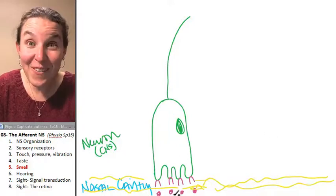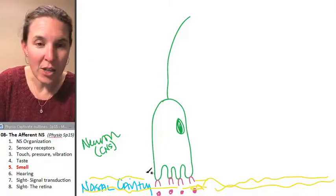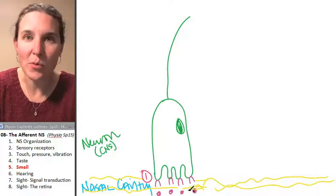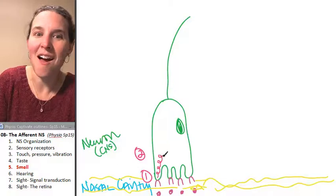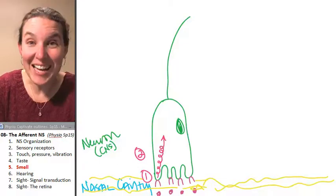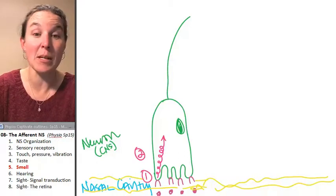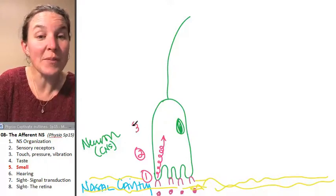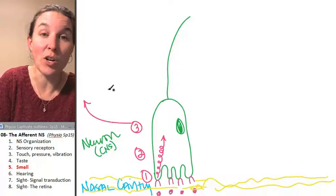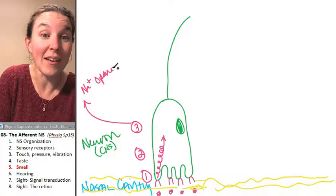So if the molecule binds with the receptor, I'm going to tell you the mechanism of action. First, molecule binds with receptor. Second, what happens? Second messenger cascade happens, which is going to amplify our ability to pick up very small amounts of odor stimulus. And third, I have to write this down for you because it's going to be harder to draw this. Our third event in this series is that we're going to end up with sodium channels opening.